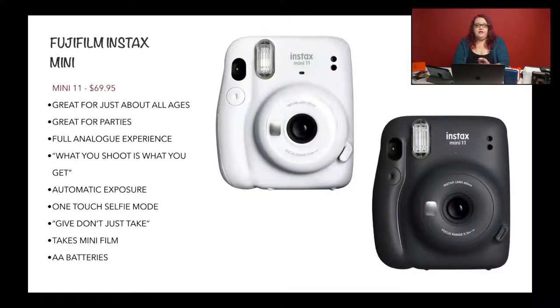Okay, here we go. Fujifilm Instax Mini. The most current Instax Mini is the 11. This just came out within the past 6 months. I'm pretty sure it came out in 2020. I actually don't have one of these right now because I have too many. I know, Devin's in shock. I have a lot of other Instax things. If you saw the Instax, I have a whole cart of Instax stuff at home.